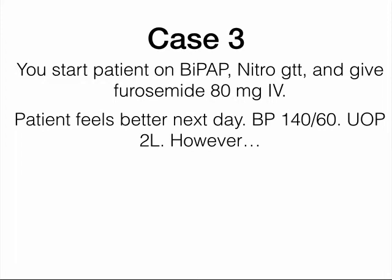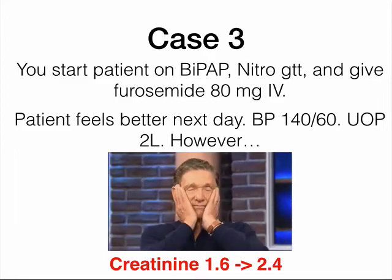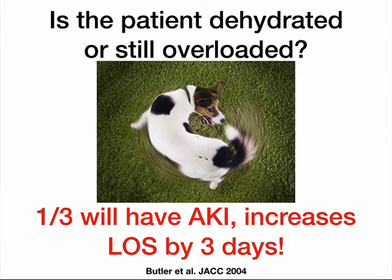He is started on his oral BP meds, and his blood pressure improves. He's got good diuresis. But then you repeat the creatinine, and it's elevated. Now you're stuck. Is this patient dehydrated or over diuresed? Or is it still cardiorenal? Maybe you can give a bolus of fluids and recheck the creatinine. Or maybe he needs more Lasix.